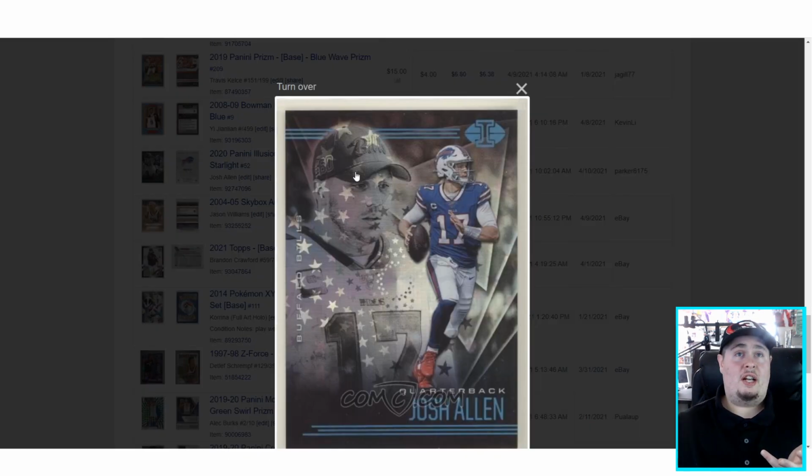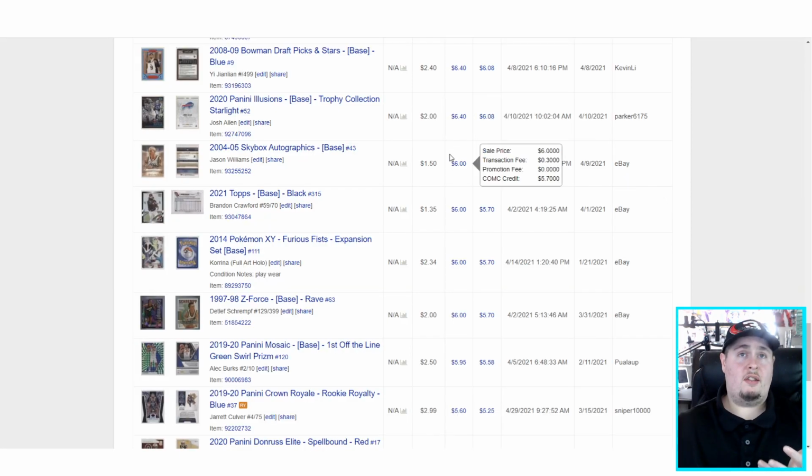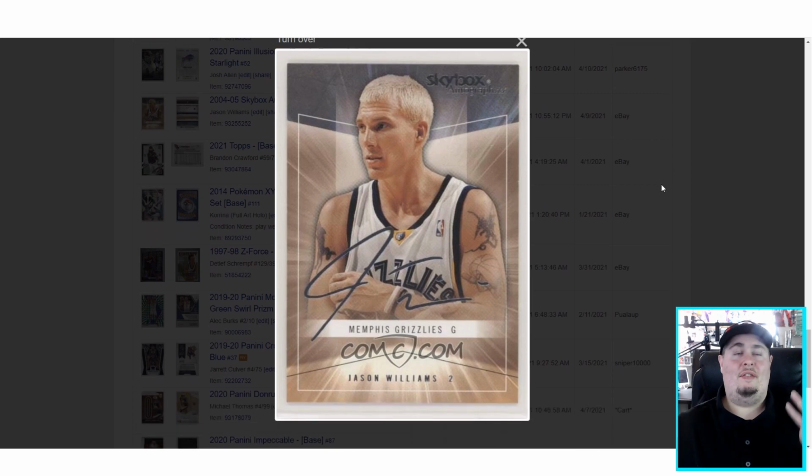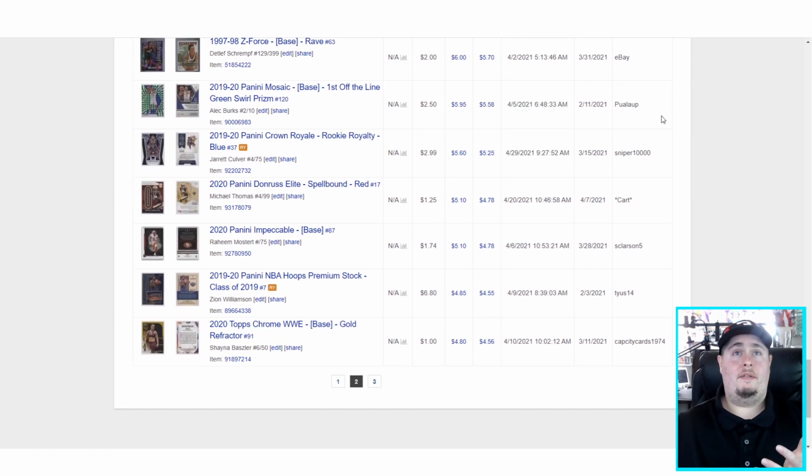Made some money on Josh Allen Starlight card that is just a short print parallel from Illusions. Jason Williams, 150 to 570. Sure, why not? That is a popular set. The LeBron does very, very well from that set. We get down here, 250 to 598.